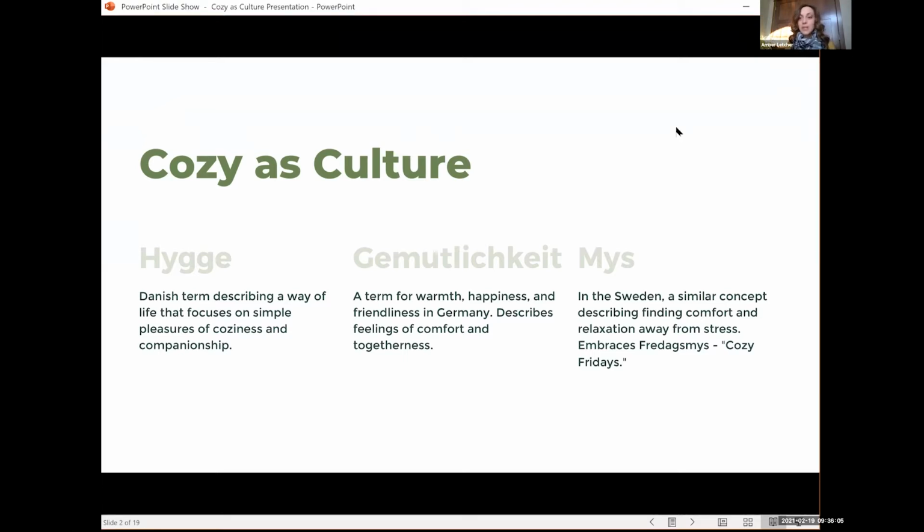And as I was reading more about mys specifically, I found that in the early 90s, there was like a chip company. They were trying to sell snacks, and they came up with this idea of Fredagsmys, which basically translates to Cozy Fridays. And their pitch was, don't go out over the weekend, stay in and relax and have some snacks, be with your family or your friends.